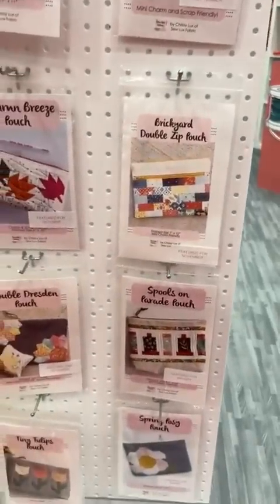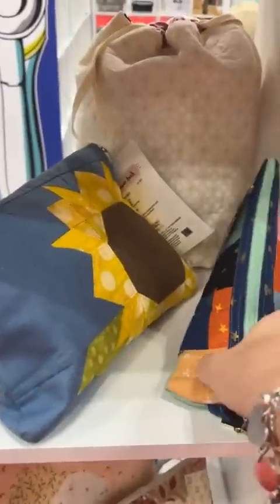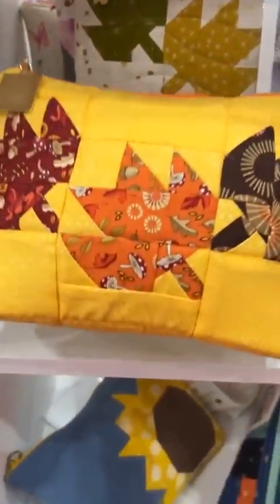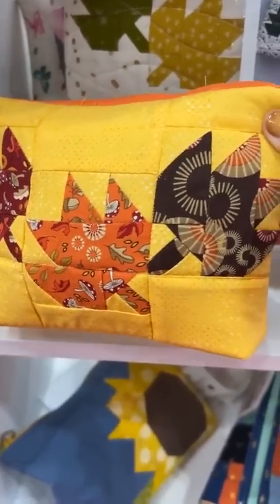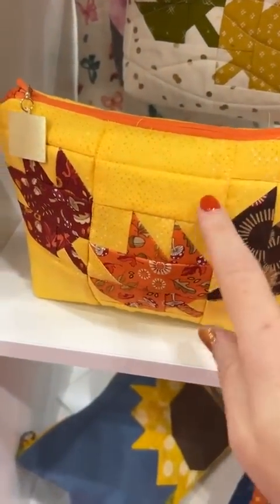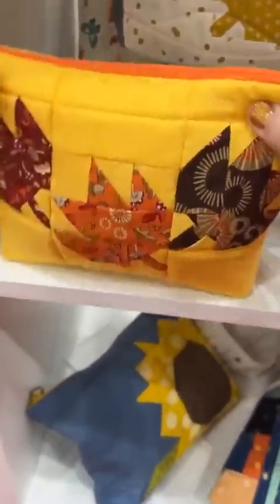You just want to make something and feel like you've done something, finished a project. So a pouch is a great way to do that, and Chrissy has some really fun patterns. So look at this. Oh, I love this. This is with Forest Frolic, I think. Yeah, Forest Frolic from Robin Pickens, and using a Spotted from Zen Chic as the background, and those leaves just pop. So what a fun pattern that is.